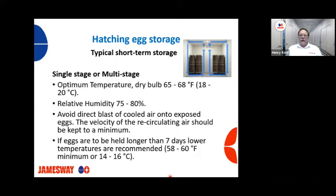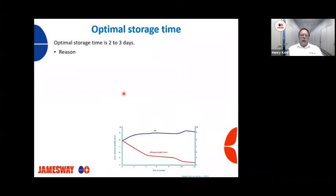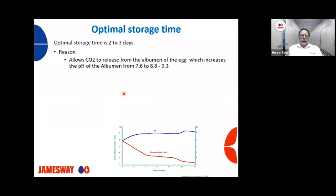So what is the optimum storage time for eggs? Most folks in a hatchery understand that setting eggs right as, you know, the day that they're laid is not a good thing. So optimal storage time is somewhere around 2, 3, 4 days, somewhere in that area. And the reason behind this is it allows CO2 to be released from the albumen of the egg, which increases the pH of the albumen from around 7.6 to around 9. And this is going to be important, and I'll explain why.